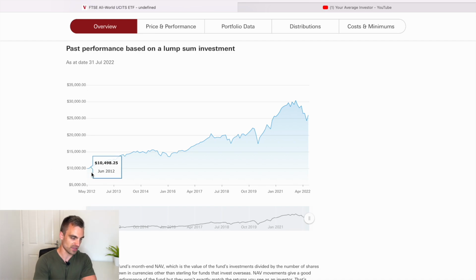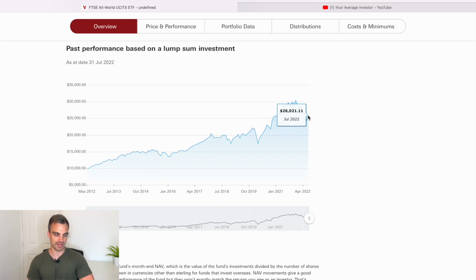If we scroll down even further, we can have a look at how £10,000 invested would have progressed over the last 10 years. So whilst it says dollars on here, it is essentially the same thing. You can see that for £10,000 invested in May of 2012 would now be worth £26,000. So that's a return of 160% in around 10 years, which you can't grumble with.